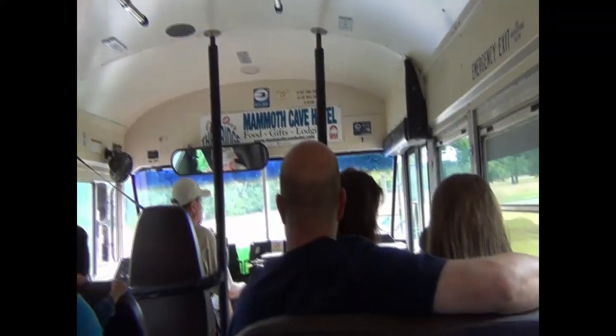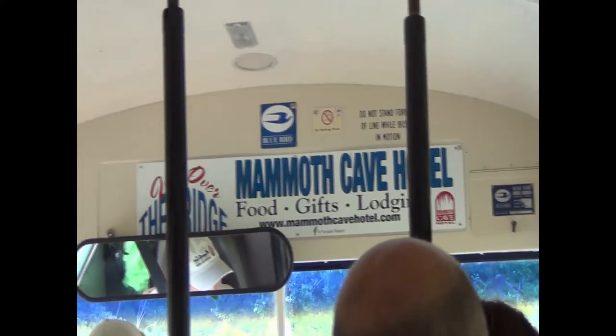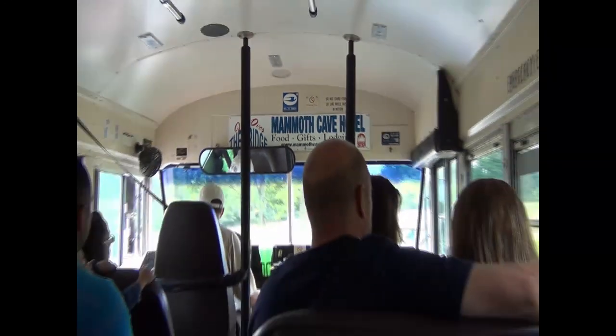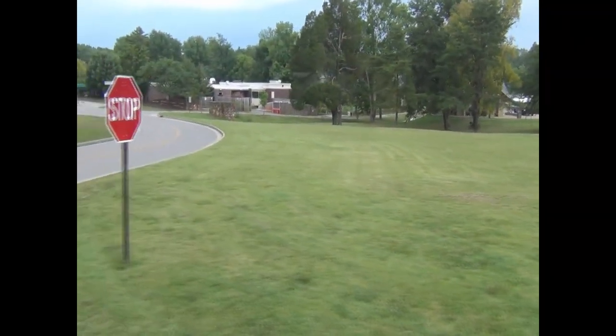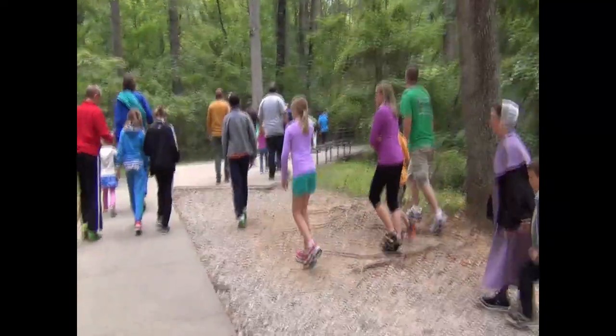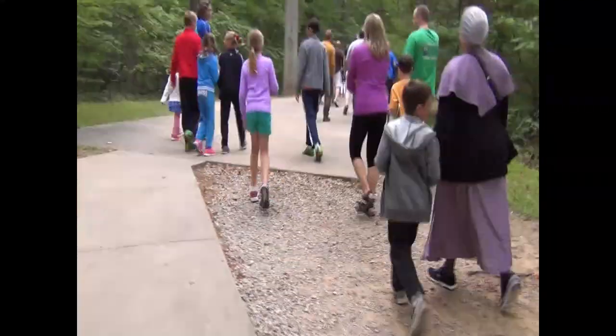This is the Domes and Dripstones tour at Mammoth Cave, and as you can see, we're actually being bussed out to a side cave of Mammoth Cave, which is always kind of fun. You're not going through the classic original main entrance that you have to hike to from the visitor center. They bus you out there, and they've got a special entrance, which is pretty cool.